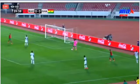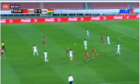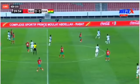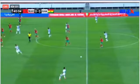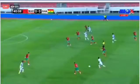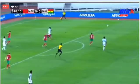Abalora trying to find Jordan Ayew, but the Moroccans will take back possession. Here is Baba Idrissou for Ghana. Now Andy Yadom. Kudus Mohammed. It's 14 minutes already and no goals. Ghana away to Morocco in an international friendly to prepare for the September World Cup qualifiers. Here is Joel Fameye. Sends a cross in. Owusu was waiting for him, but some good defending from El Amoud El Kabi.